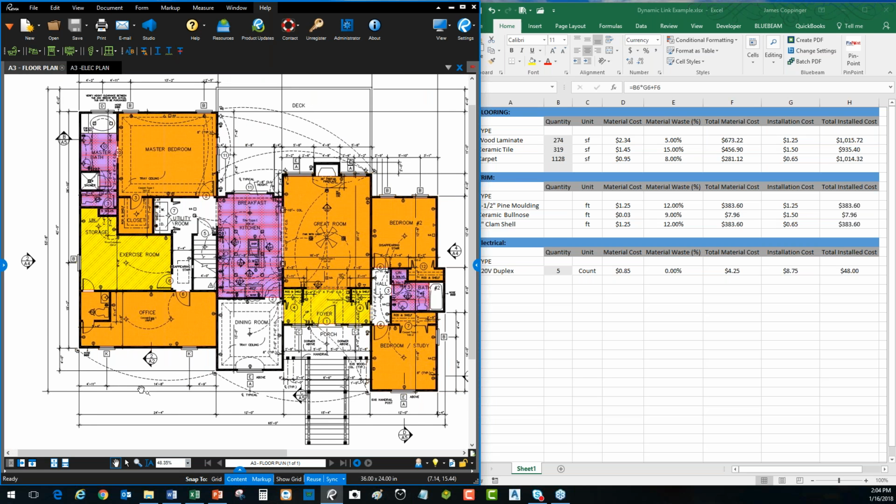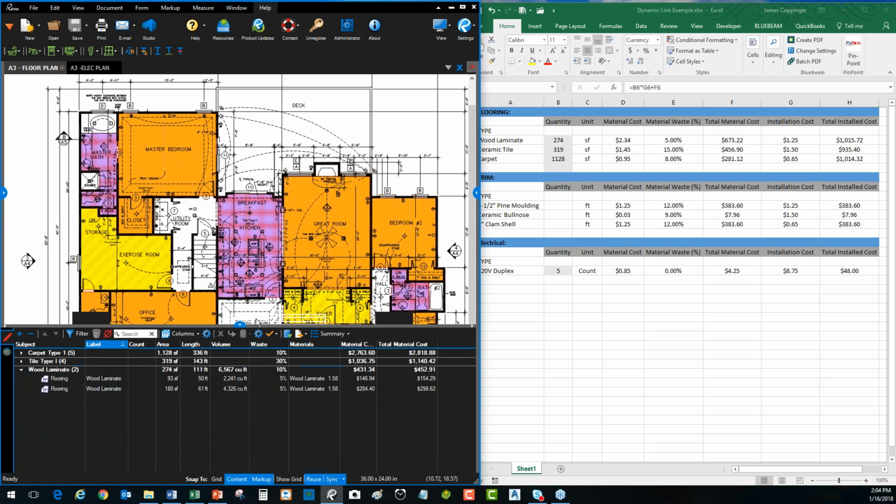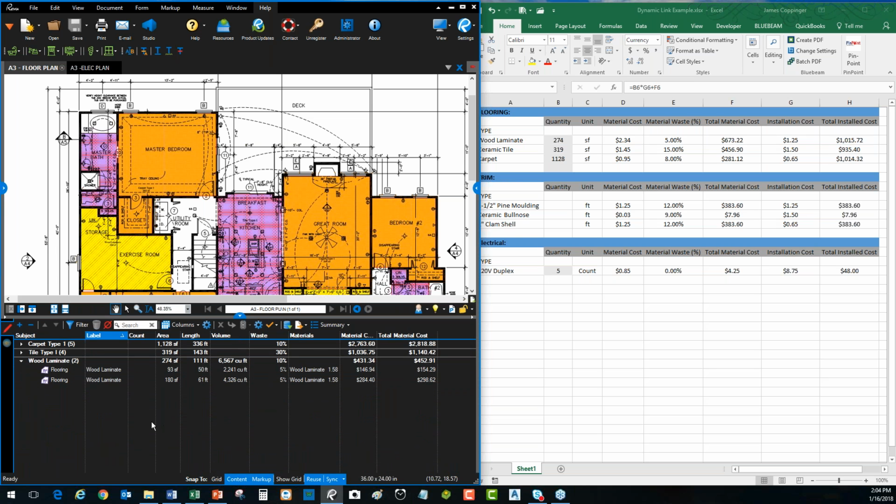So when you're dealing with Bluebeam, there are really three distinct ways that you can work with your quantity takeoffs. I'm just going to bring up the markups list down here on the bottom, just to talk about number one, an area that a lot of folks just don't realize they can work with: you can actually generate and produce full-blown estimates right here in the markups list.